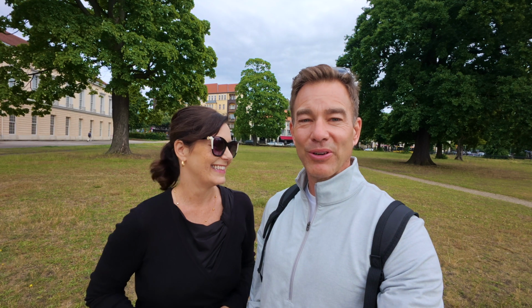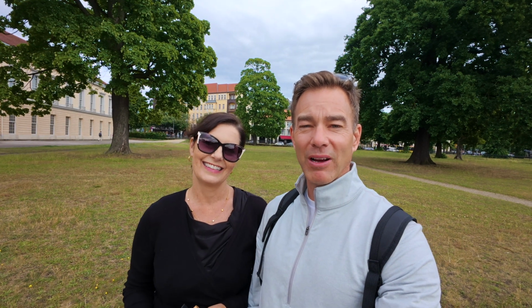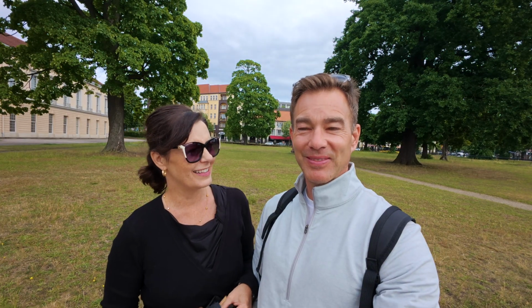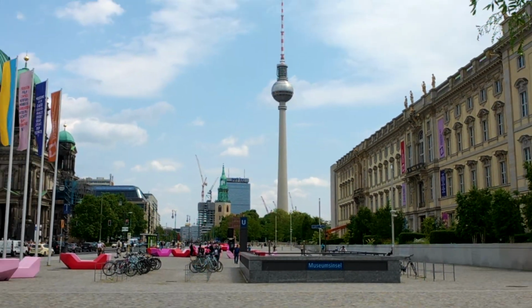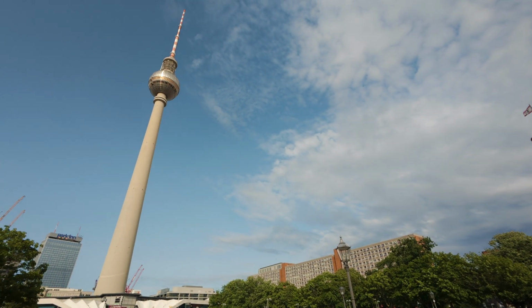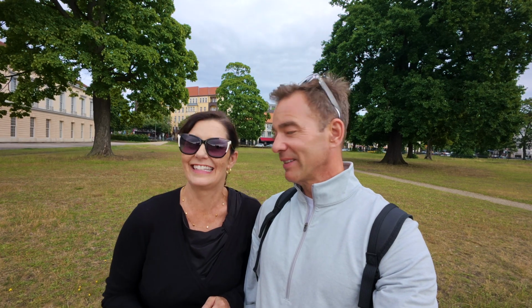That was a great tour of the royal grounds, and now we're off to Soviet-style Berlin, to the Berlin TV Tower. It's Soviet style? Yeah, it was during the Cold War. They built it. It's totally the symbol of Berlin. You see it in photos everywhere. So I'm looking forward to climbing it. Well, we're going to take the elevator. Oh, good. Let's go.